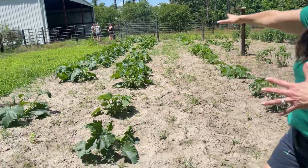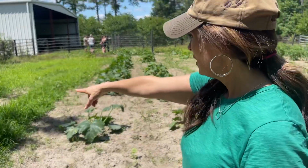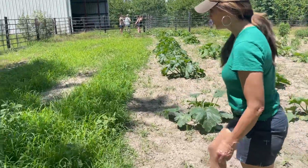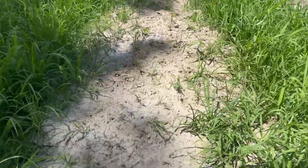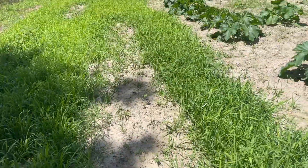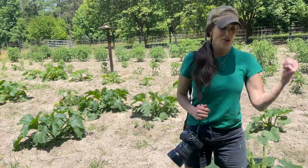We planted a row of okra, I believe, but it needs to be weeded. I think you can see the plants in here. I'm not really sure if this is the row, but you can see what this would look like. The grass grows like crazy here, and we need to get in here and weed this because all the nutrients are getting sucked out by that grass. But anyway, this is what those other rows would look like.